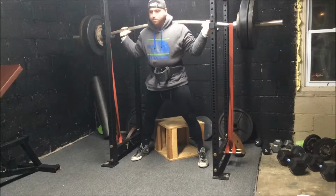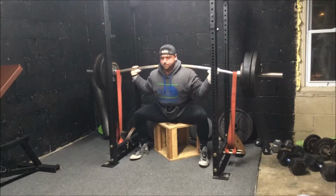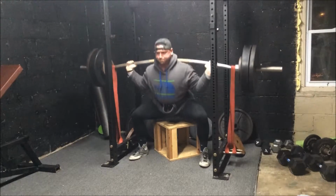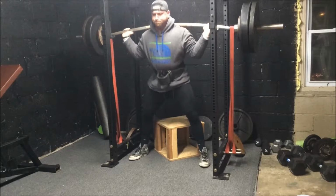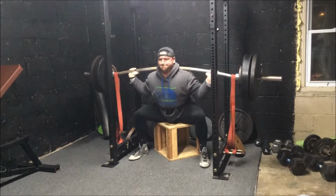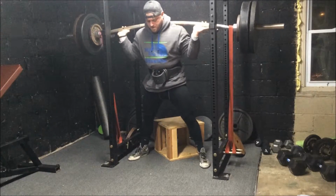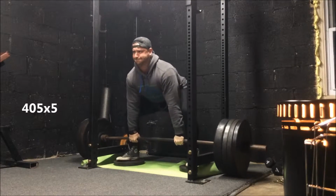Here's our dynamic day. You just saw Tyler hit 160 for 5x5. Here's myself hitting 255 for 5x5. So this is our second week of our 3-week wave with the bow bar. Changing up the reps and numbers, so I'm still enjoying the 5x5 this week. Coming up, I'm going to end up doing 4x5 to hit a total of 20 reps.